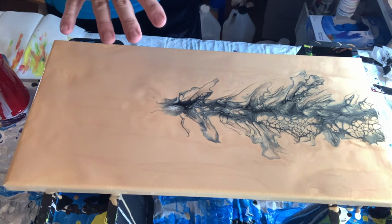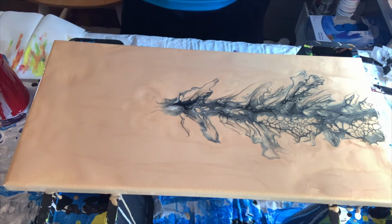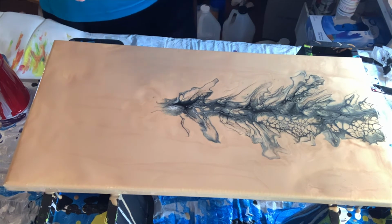So we'll just have to wait for this bad boy to dry, then we can resin it, place the car on it, and have another great painting.